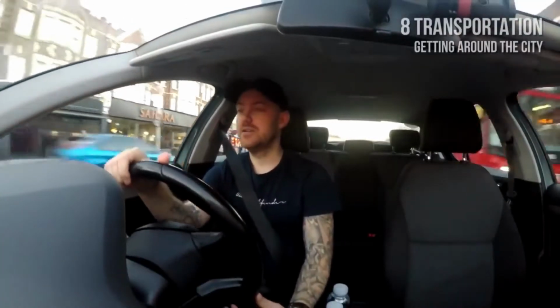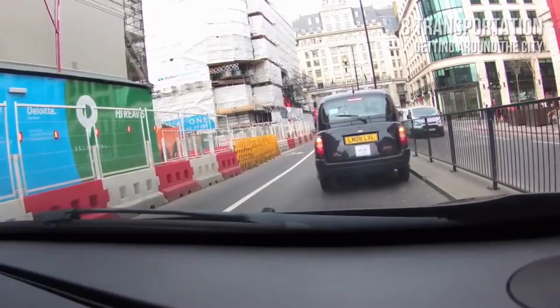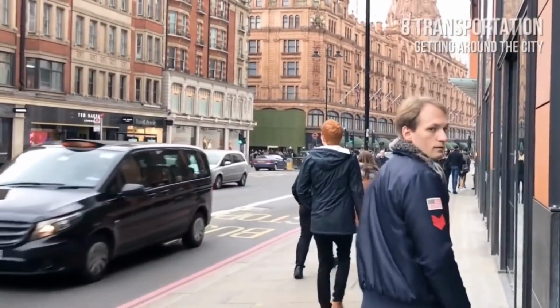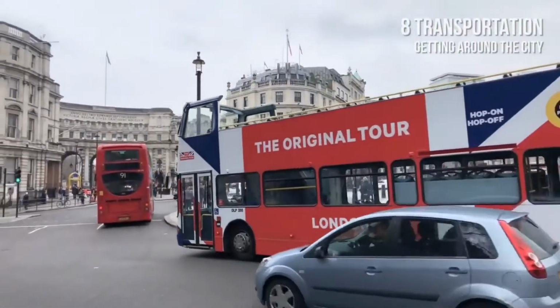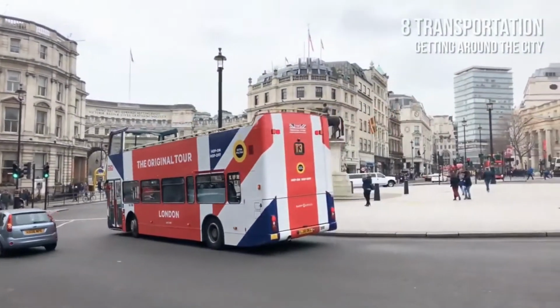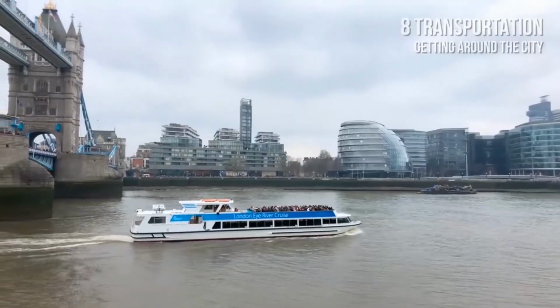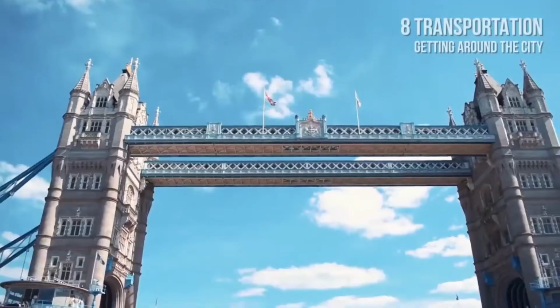A more expensive but faster way of getting around London is Uber or the traditional London taxi. Taxis are more expensive, but they use bus lanes, so they are usually faster than Uber. Hop on, hop off bus is a great way to see tourist attractions if you don't want to deal with public transportation. You can also take a riverboat tour and see London from a new perspective.